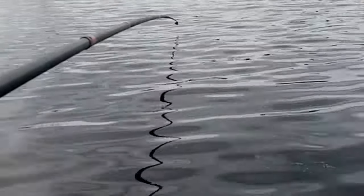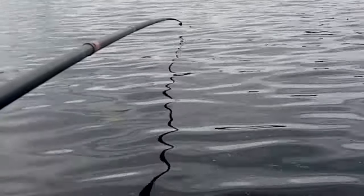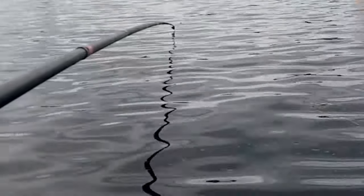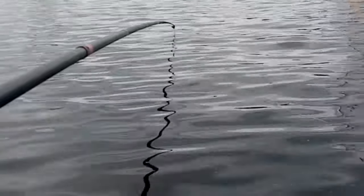I'm just going to let this one trickle through the peg. Well, what I'll do is I'll hold it still till I get an indication, and then I'll just let it run a little bit.